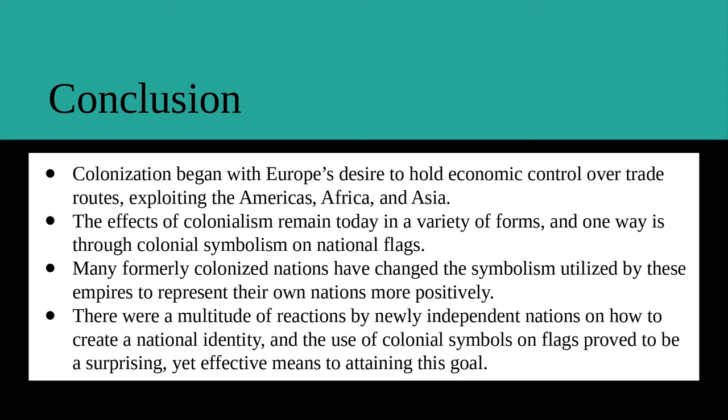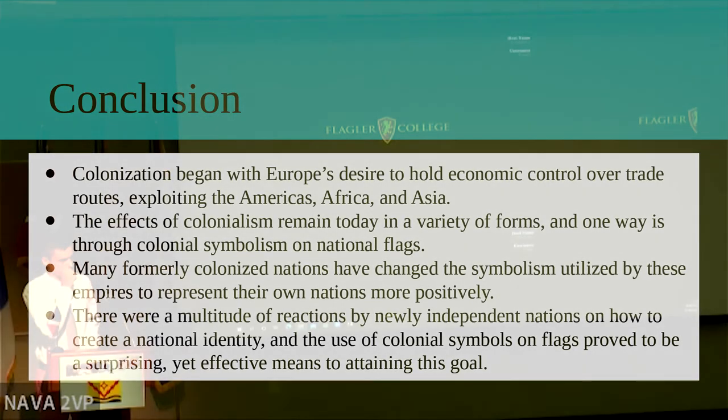Questions from the audience? Anything for Zach? Were there only these four that you found, or did you just choose these four for the presentation? Or more? I chose these four for the presentation because I think they best represented, like, the strongest, most compelling examples of symbols being used.